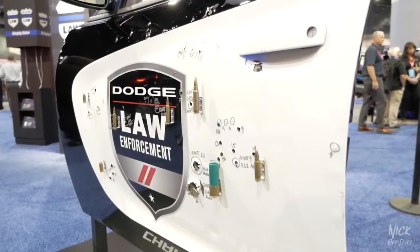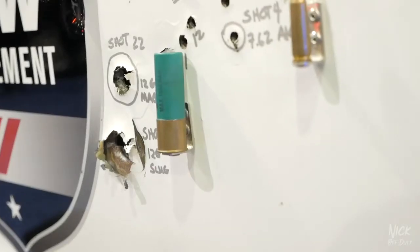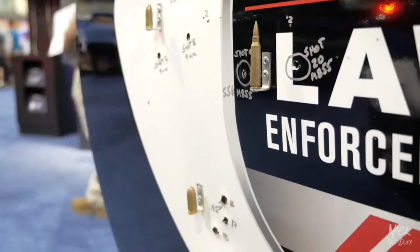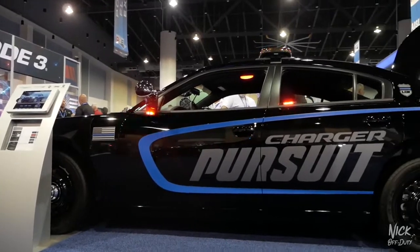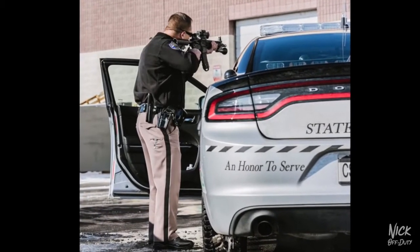This particular one is NIJ, the National Institute of Justice, Level 3, which also protects you from a rifle round. It's installed in the door. You can see some of the rounds that it protects the officers from. It does add some weight to the vehicle, so we upgrade the hinges as well for the additional weight from slamming back and forth. If they stop, let's say a felony vehicle stop, they can swing open the door, and in what we call the K5 area, that officer is protected from the rounds.